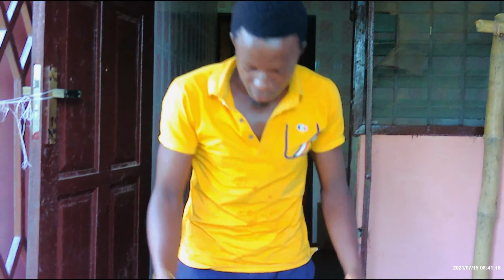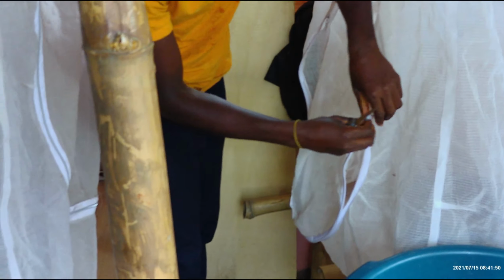So what we do here is that we have some of our net that we use for our flies. When you collect the eggs like this, you place it inside like this. Let me show you. After getting it like this, we have this net. Since we were starting, we start with this net. So this one is free. You use it for our egg collection. So when we get it like this, we place it inside. Then we close the net.